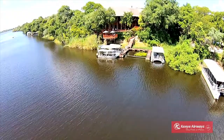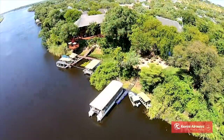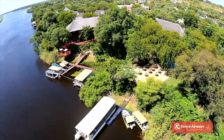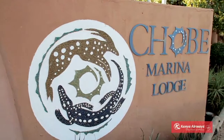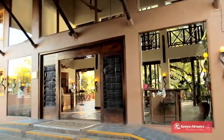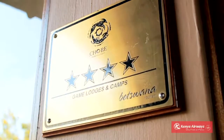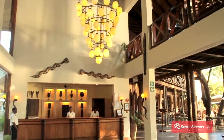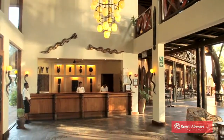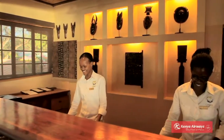With KQ Holidays, you too can enjoy departing this terminal to one of our numerous destinations in Africa, where you can experience an adventure that is without measure as you set about a water safari such as that offered by Kasane's Chobe Marina Lodge, located in Botswana. The town lies on the banks of the world-famous Chobe River. On the banks of this river lies one of Africa's hidden jewels, Chobe Marina Lodge.